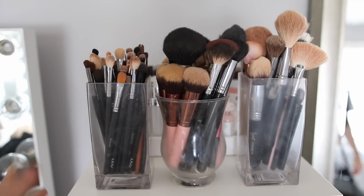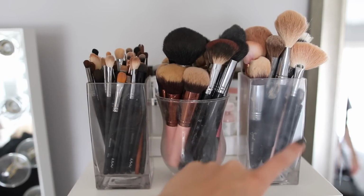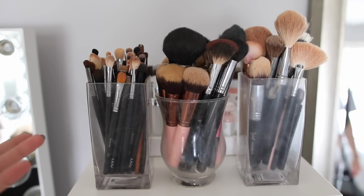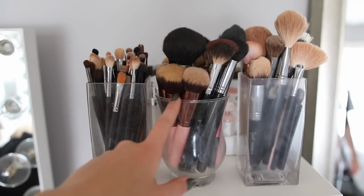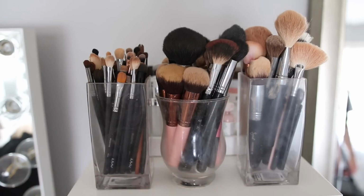Okay, so starting off at the top of my drawers, I just keep all my makeup brushes. All of these little holders are just glass jars from Michael's. You can find them at any craft store. In this first one, I keep mainly my eye brushes, and then this one's my face brushes. And in this one, I keep my face brushes that I don't really use that much.